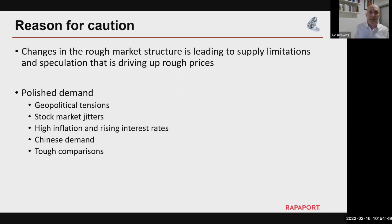So we do have to take a step back after looking at all those aspects of the market and express some caution. The first caution is in the rough market, that the changes in the rough market structure are leading to supply limitations, along with a stagnant production that we're seeing, and speculation seems to be driving up prices more than they should be going up. And then there's also caution on the polished side.